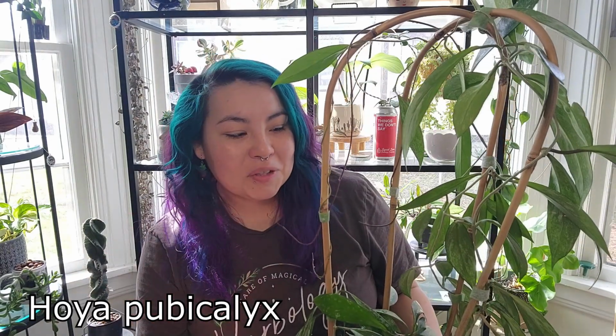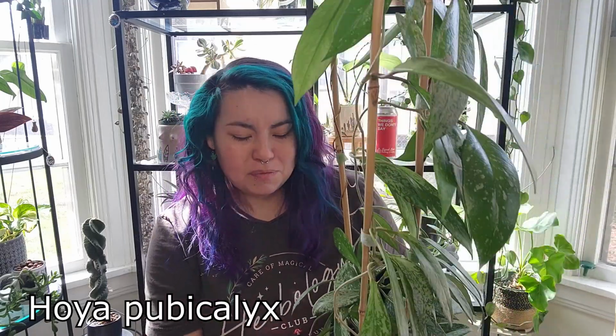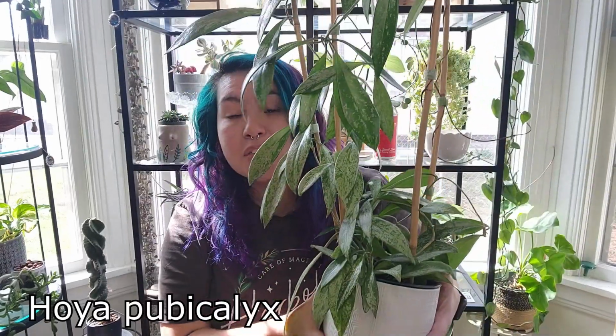So this first one we're going to start out with is in front of the eastern window right below here, and it is my Hoya pubicalyx. I believe I've shown this plant a couple of times, or probably many times. It is one of my fastest growing Hoyas. It won me another plant. I entered its picture in a contest when it was much smaller than this, and it won me a Sansevieria black coral, which I still have.